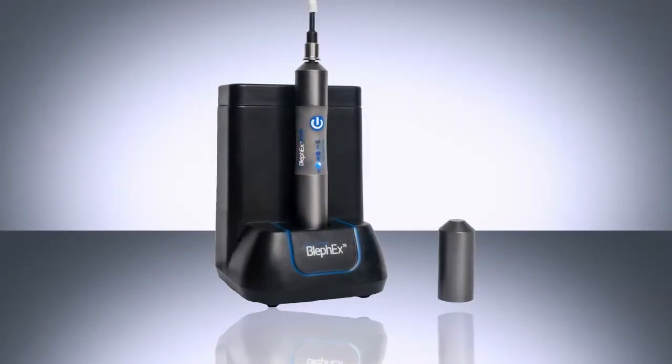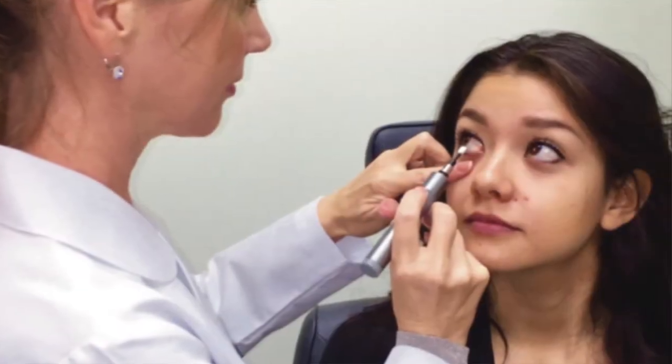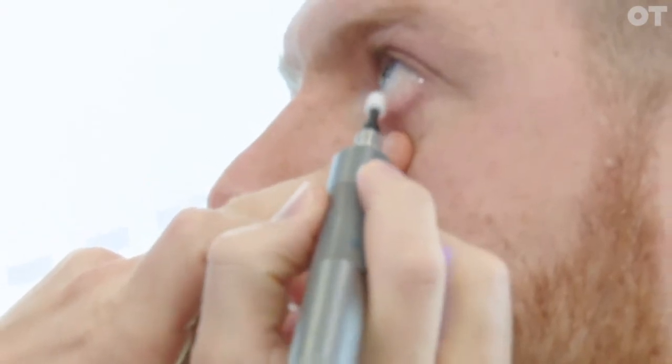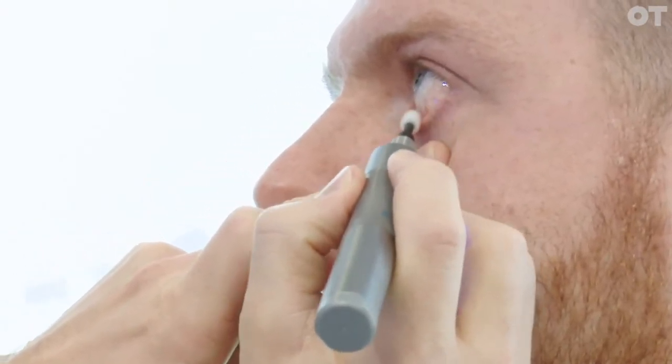As far as the treatment itself, it is painless and safe. It takes about 10 to 15 minutes to perform. Staff will put a numbing drop in the eye. During the procedure, you'll likely feel a tickling sensation across the eyelids. Each eyelid, the upper and lower, are cleaned individually.